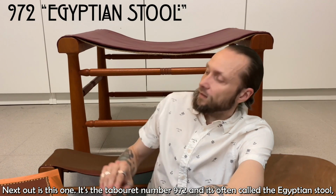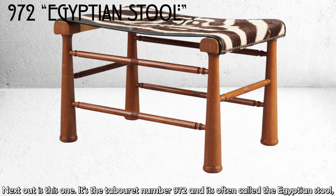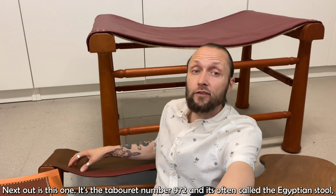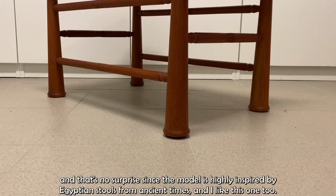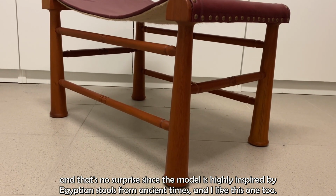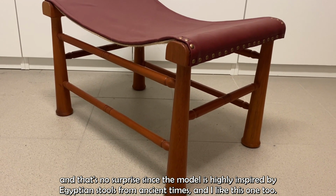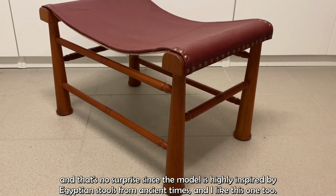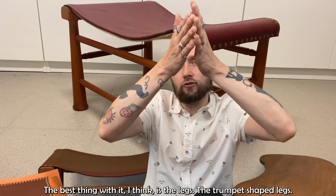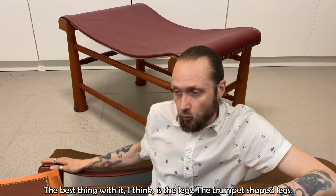And next out is this one. And it's the taboret number 972. And it's often called the Egyptian stool. And it's no surprise because the model is highly inspired by Egyptian taborets from ancient time. And I like this one too, of course. The best thing with it, I think, is the legs, the shape, like the trumpet-shaped legs. So this is one of my favorites too.